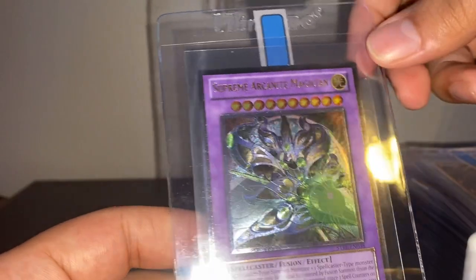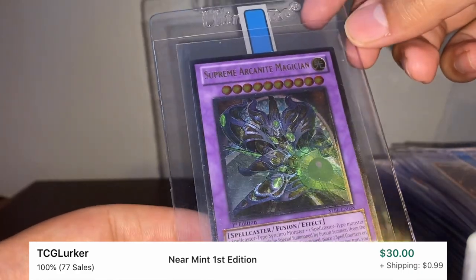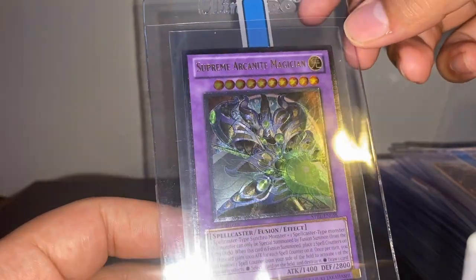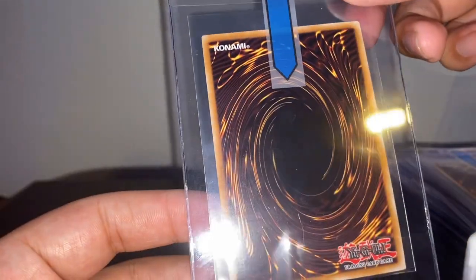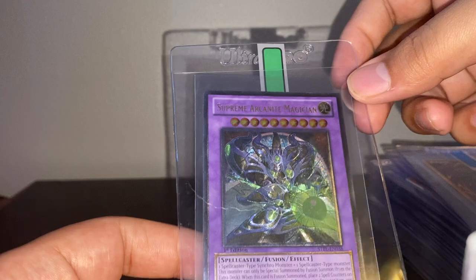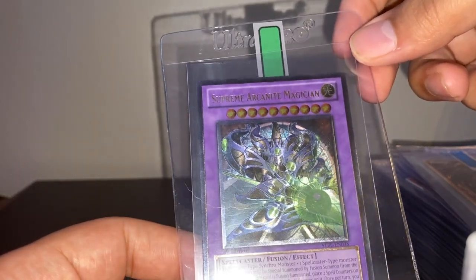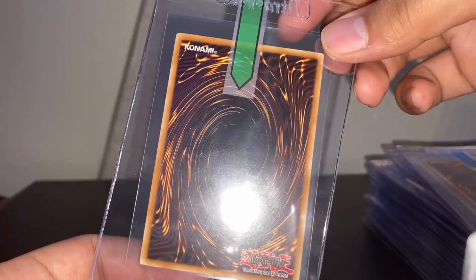All right, Supreme Arcanite Magician. This one's actually really cool. I'd never seen this card before until I found it on eBay. This one's nicely centered, mint. Surfaces are pretty mint, maybe a couple of scratches, but a super nice card. Here's Arcanite Magician number 2. Super nice card.